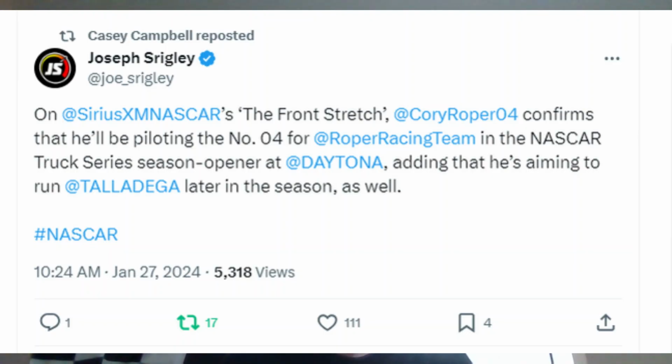And now we're going to jump on to the next story of today's episode as we're talking about Cory Roper. As Cory Roper confirmed on Saturday, I think on the teardown or something on Sirius XM, that he will be driving a 04 truck for Roper Racing at Daytona and possibly Talladega as well.